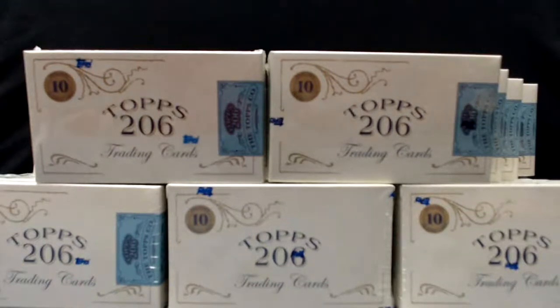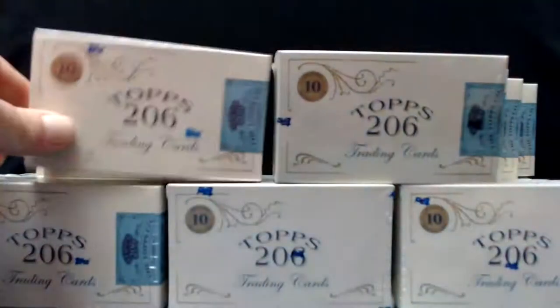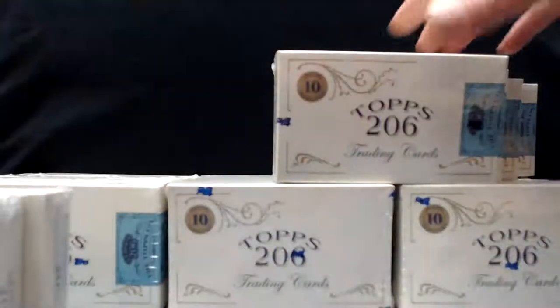Tonight at Tops 206, we have Series 1. The boxes aren't individually labeled, so if you buy after the fact, I don't know what you're going to do. So we got them labeled Series 1 through 5. We got 4 boxes of each. If you're not sure what these are, we'll tell you a little bit about them. They're like the little tobacco cards from the olden times.